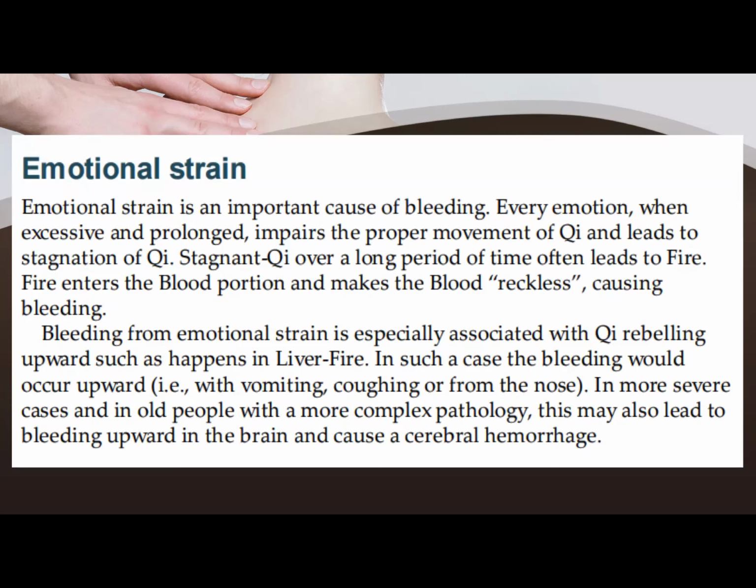Every emotion, when excessive and prolonged, impairs the proper movement of qi, and so this will lead to qi stagnation. Qi stagnation over a long period of time leads to fire. So fire enters the blood portion and makes the blood reckless, causing bleeding. Bleeding from emotional strain is associated with qi rebelling upward, such as in liver fire. The bleeding would occur upward, so there will be vomiting, coughing, or from the nose.